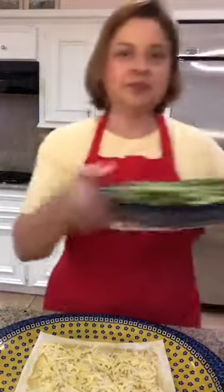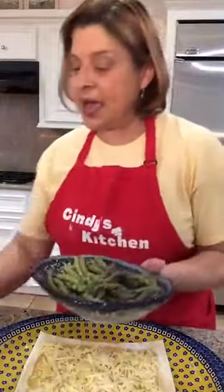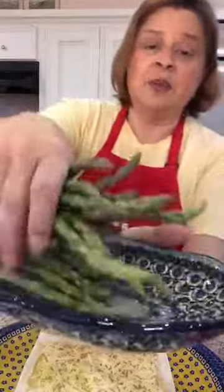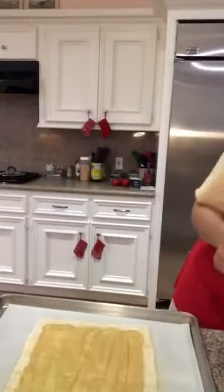Okay, now, here we go. This is our asparagus. I am going to put just a little oil on here and a little salt. And a little pepper. And then give them. I'm gonna set this aside, just over here, because we have cheese.